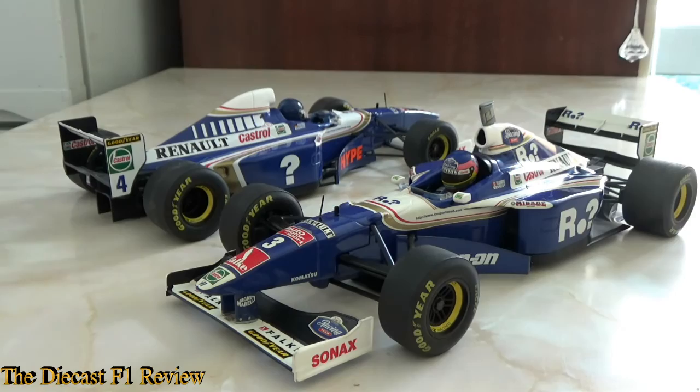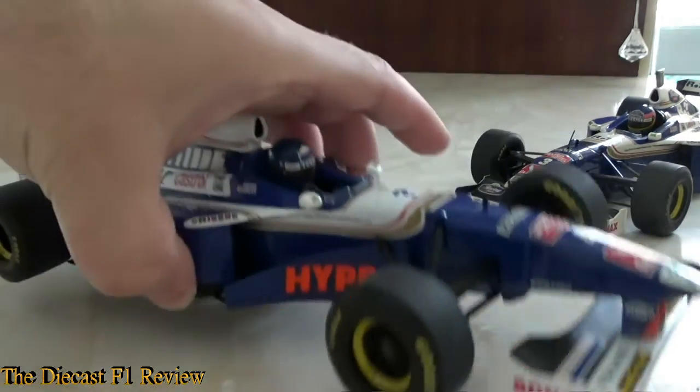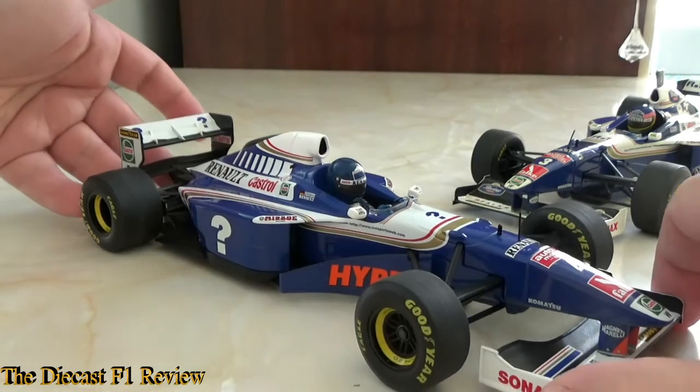Now onto the reason why it's called the German driver. I just moved the Villeneuve one out of the way. Squeaky axles. Yes, the Frentzen version, or German driver version, is because Onyx secured the rights to the Heinz-Harald Frentzen collection name for the '97 season. Onyx produced the Williams FW19 as well as the previous two cars as well.